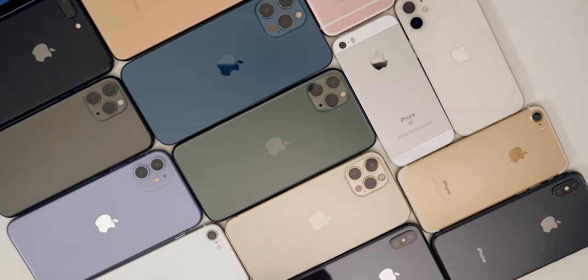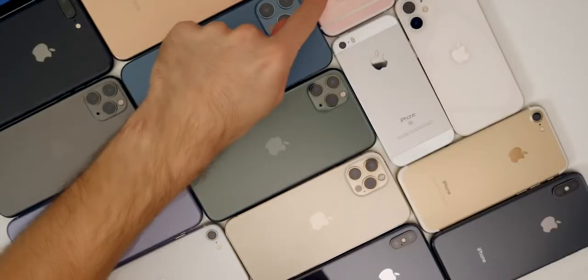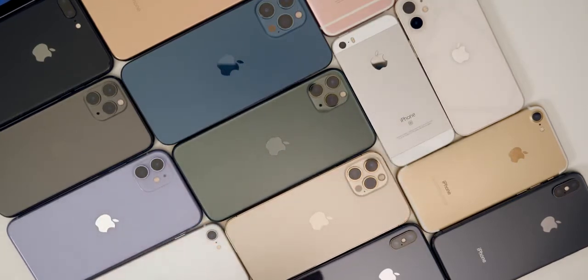We're still a few months away from seeing the first beta of iOS 15, but since I get asked about the next major iOS release every year around this time, I wanted to discuss it. So in this video, we're going to be discussing the device compatibility for iOS 15, more specifically if the iPhone 6s and the iPhone SE, and maybe even the iPhone 7, will get iOS 15 or not. We're also going to discuss the potential new features, the release date, and more.